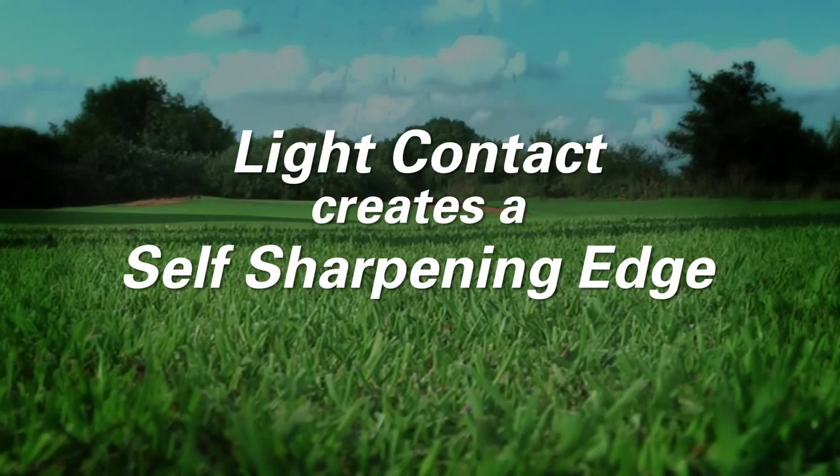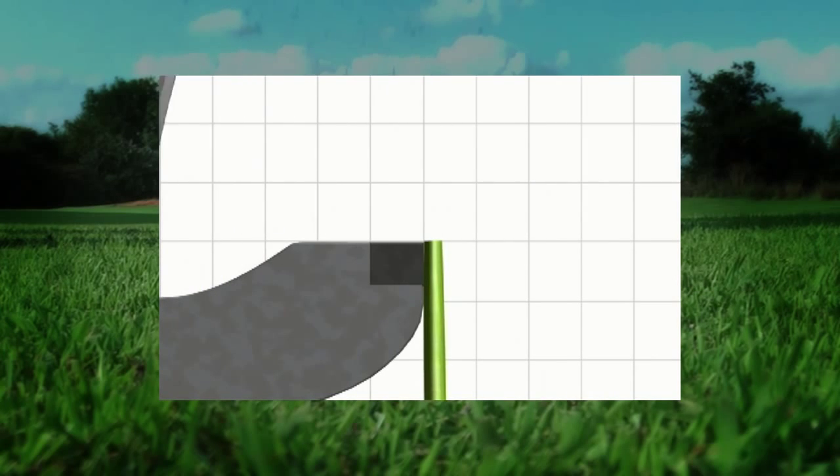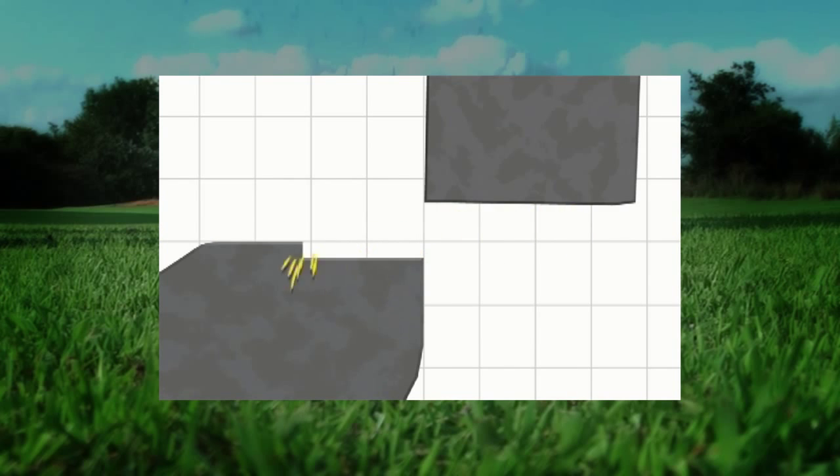First, light bed knife to reel contact creates a self-sharpening edge that removes surface material as the leading edge wears, similar to sharpening a knife. No contact, on the other hand, continues to round and dull the cutting edges, increasing the need to grind reels to keep them sharp. As we just learned, maintaining sharp edges is one of the keys to optimal aftercut appearance.